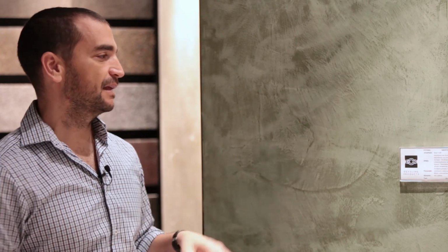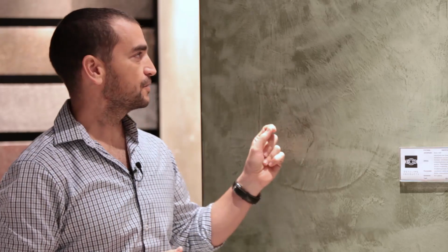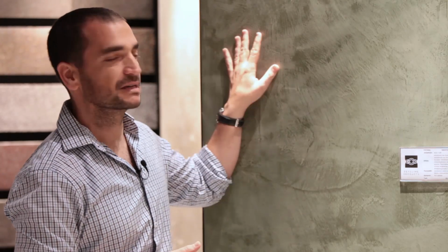This material is Smooth, as we call it. It's suitable for walls, and it can be used interior and exterior. The size of the grain of this material is very fine, and depending on the applicator, it can be used like this, with this busy effect, or a much smoother, much quieter effect. The colors for this material can also be chosen from the NCS palette.